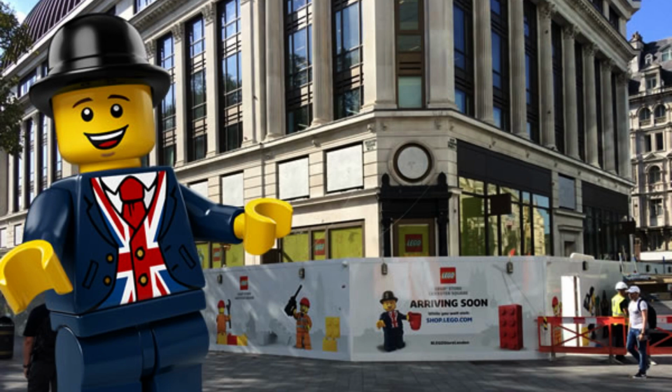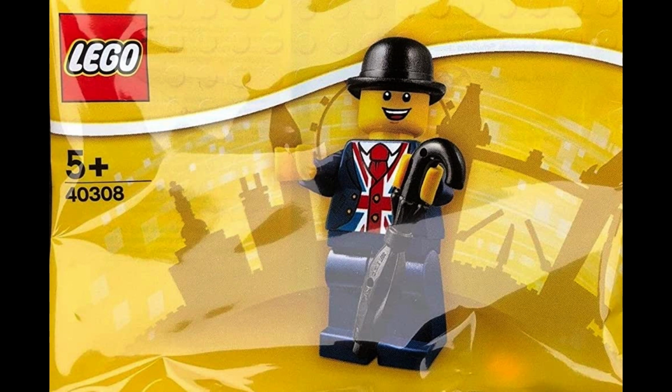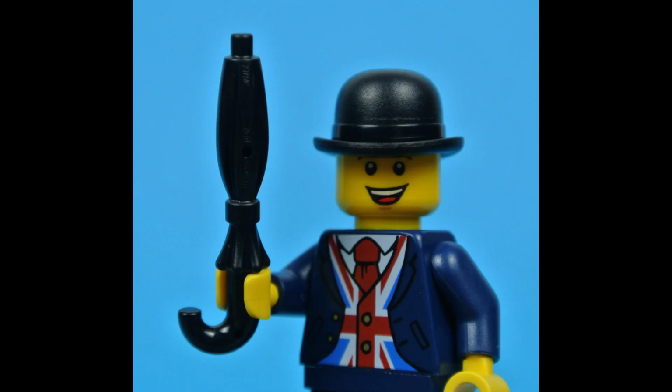Lester is the mascot of the Leicester Square LEGO store. The store sells this minifigure for about $5 and it is exclusive to the store, although the minifigure was not always available for purchase. It was initially given away at the store's grand opening event and was limited to 275 copies, which frustrated many LEGO fans.